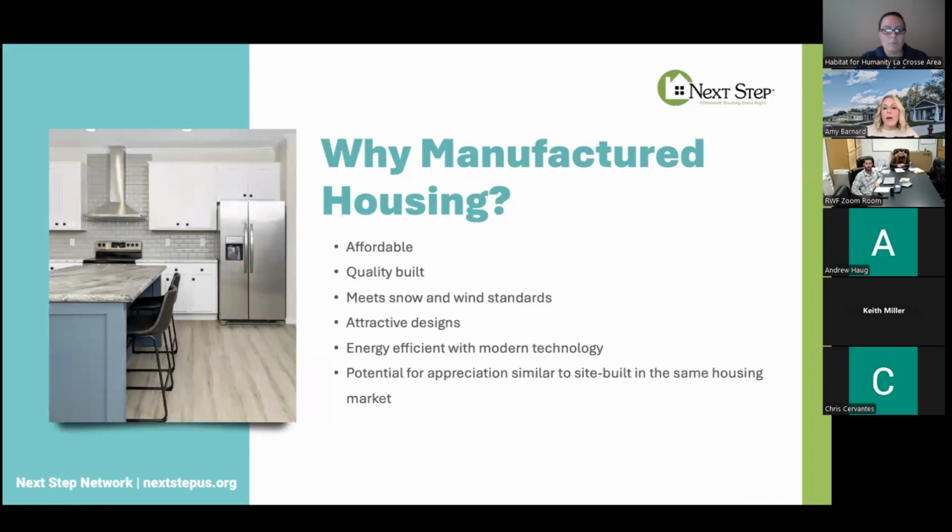Manufactured housing and factory-built housing in general, we are seeing more attractive designs. We are seeing that these homes have characteristics and features that are competing with site-built. We're seeing garages, porches, and interior finishes that you would not normally see in a starter level home. Also, we have energy efficiency. As modern technology has improved, the energy efficiency of these homes is also improving. Something you're going to hear me talk about several times is appreciation. We have seen that manufactured and modular housing has appreciated at the same rate that on-site construction is appreciating.